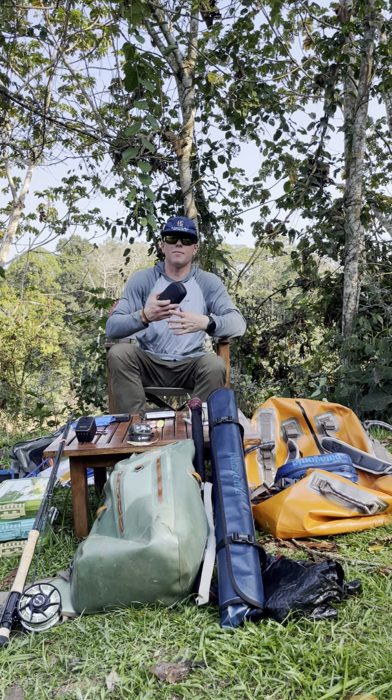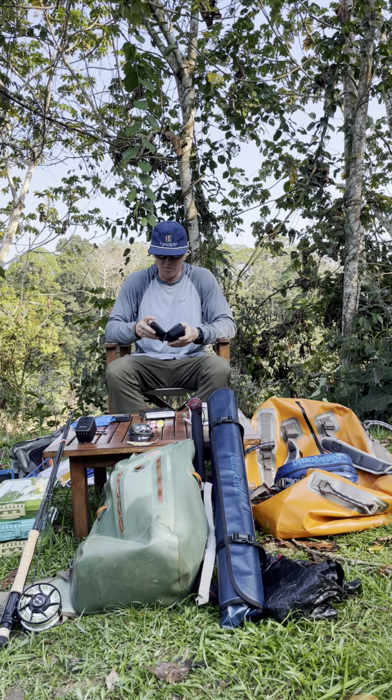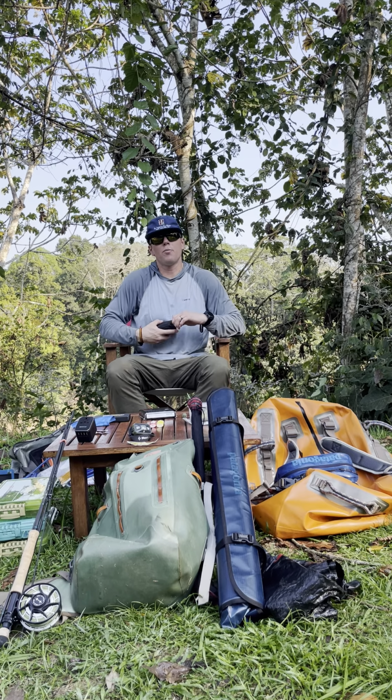Another item I always carry in my backpack is a spare pair of sunglasses. Not only maybe a spare, but I recommend a different lens color. So currently I'm wearing copper. You may consider a low light lens. That would be a nice one here.